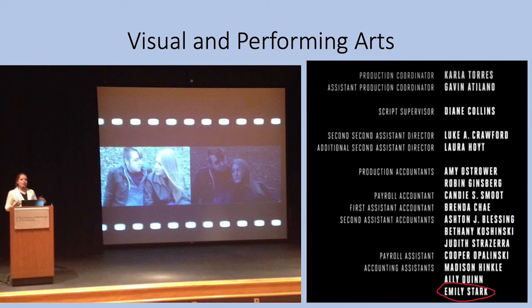I was very pleased a couple of years ago to see the name of one of my former students on the credits for the Netflix show Mindhunter. She worked in the financial office, which might not sound very glamorous at first, but she learned a great deal in that position and the positions that followed, so she can consider that training to become a film or TV producer.